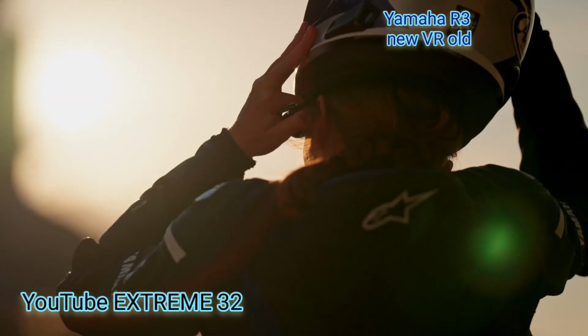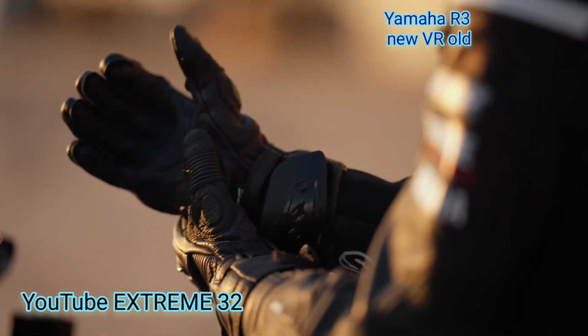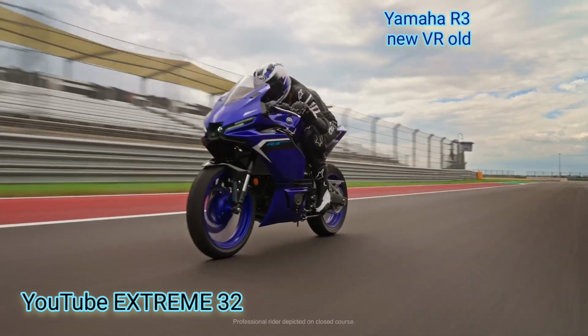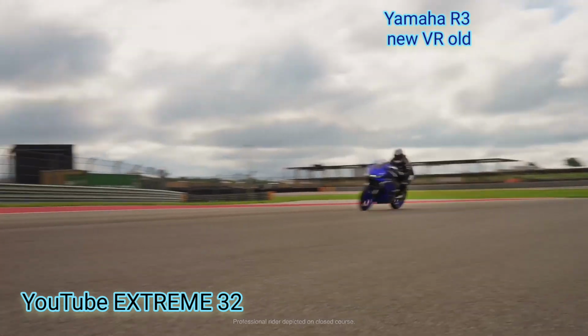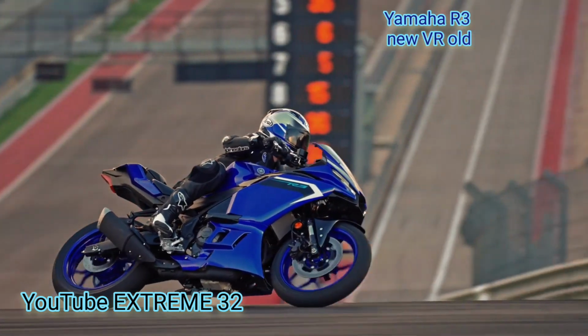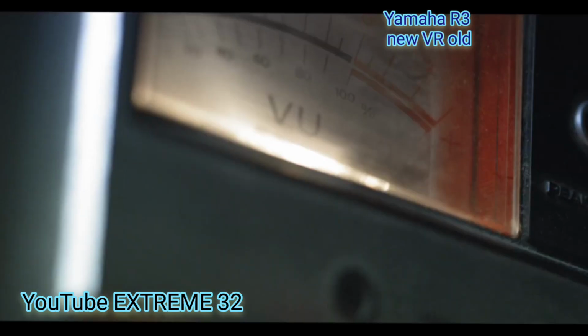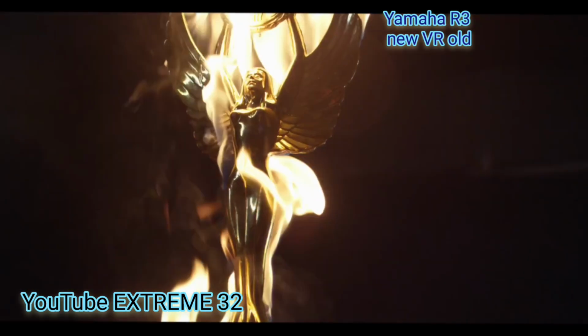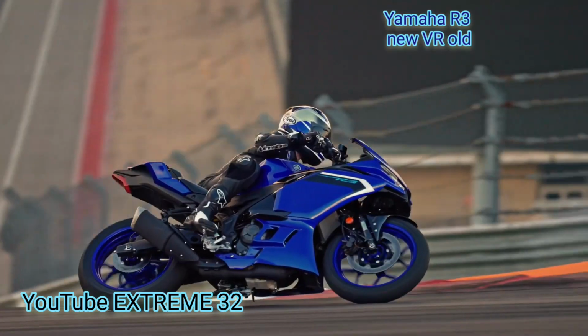The bike achieves an impressive mileage of around 25 to 30 km/L, making it cost-effective for daily use. Combine this with its 14-liter fuel tank, and the R3 is ready for longer rides without frequent stops. The 2025 model brings several updates, including new color options and refined graphics that add to its appeal. Its overall build quality is top-notch, with premium materials and attention to detail evident throughout.